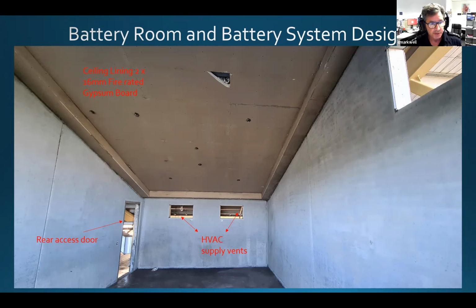But just in terms of the building, you'll see there was a single rear access door, just a standard access door, normal height in the back left corner. The HVAC air supply vents were high on the rear wall. The ceiling was lined with 2 levels of 16mm fire rated gypsum board, which is standard fire separation between tenancies, but in this case met the minimum fire resistance level for the structure. And then again, the concrete walls had a 120-minute rating.